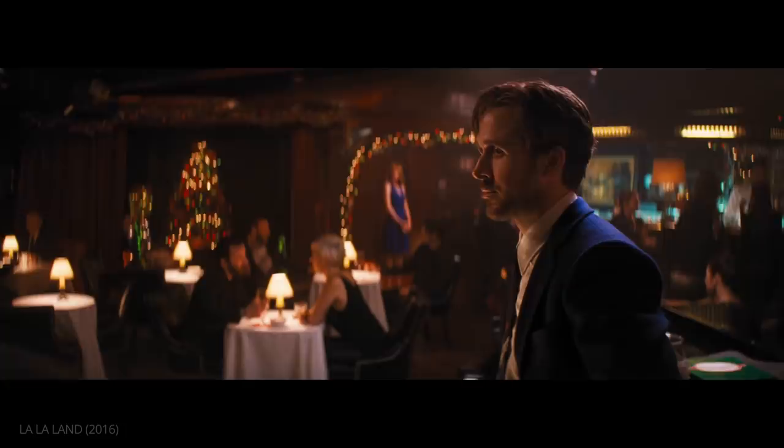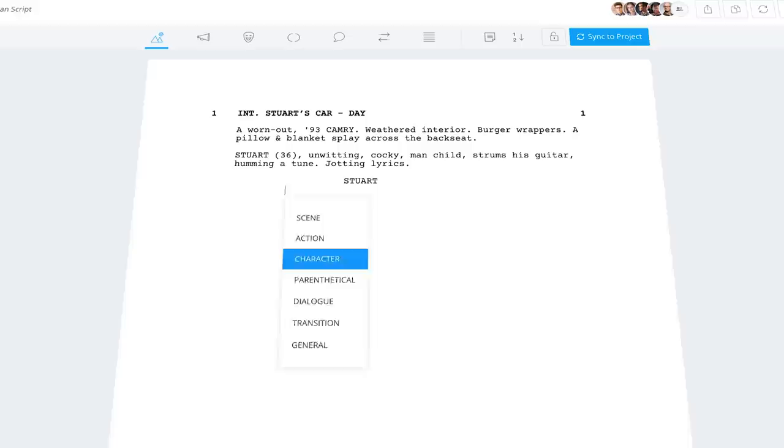We'll be using Studio Binder's free screenwriting software to see how these meet-cutes get written on the page.